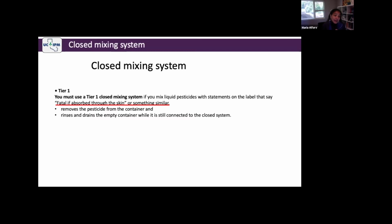And that system removes the pesticide from the container. So there's a series of hoses and attachments, and it rinses and drains the empty container while it's still connected to the closed system. You have to make sure that it stays a closed system. It's a closed system for a reason, okay?